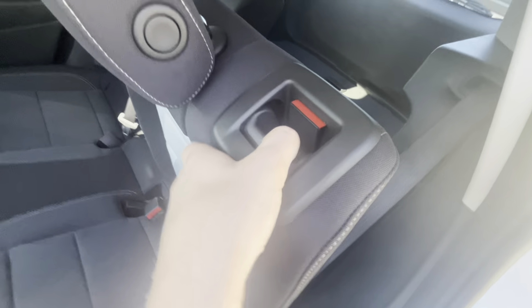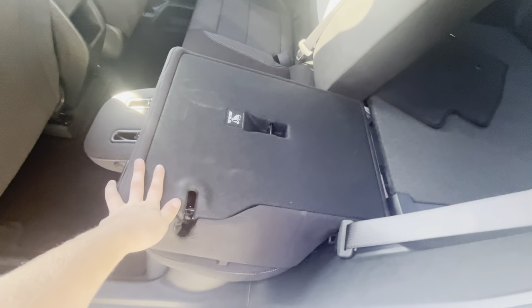We just had the seats down, but you can press this lever here to drop the seats down into a 60-40 split. This is your 40. You can still have 2 passengers sitting over there and store stuff all the way from the back of this driver's seat to the back of the vehicle. You have a ton of space back there.